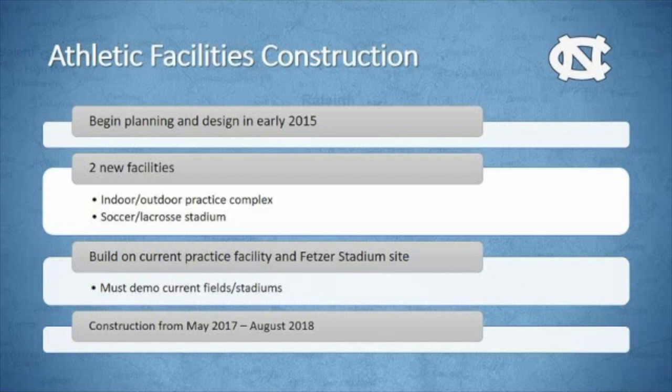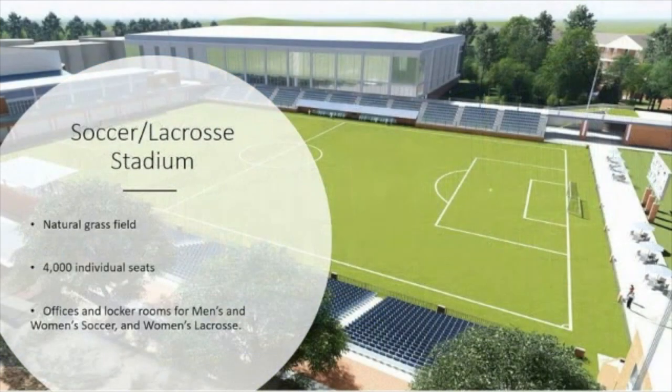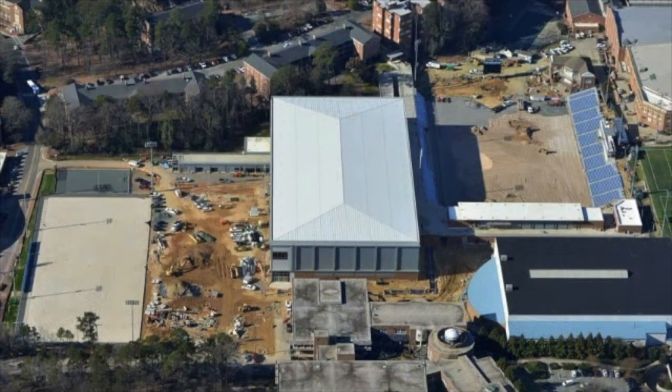The construction we thought would take from May of 2017 to August of 18. Needless to say, you will find out that did not hold up at all. Here's the, hang on a second. Yep, so here's the conceptual drawing of our indoor facility that we were going to build, 120-yard full field, inlaid with the game painting, end zones, argyle border, all that stuff. We were going to have a full-size outdoor synthetic field and then a full-size outdoor grass field adjacent to that. On the other side of our indoor facility, this is our new soccer lacrosse stadium. It was a new team building with locker rooms for women's lacrosse and men's and women's soccer. We have a brand new sand-based field, all new seats, bleachers. So pretty much starting from scratch on this one.